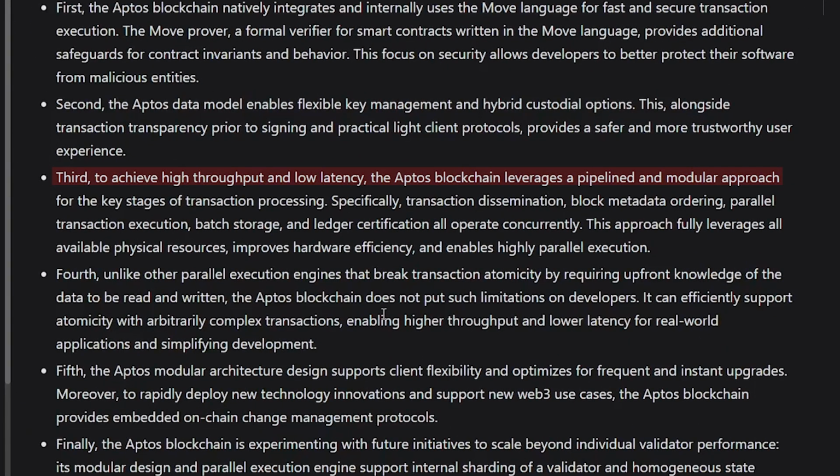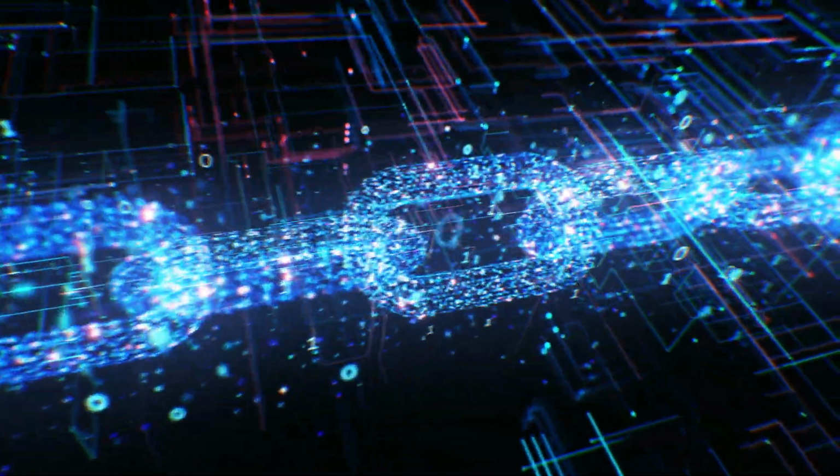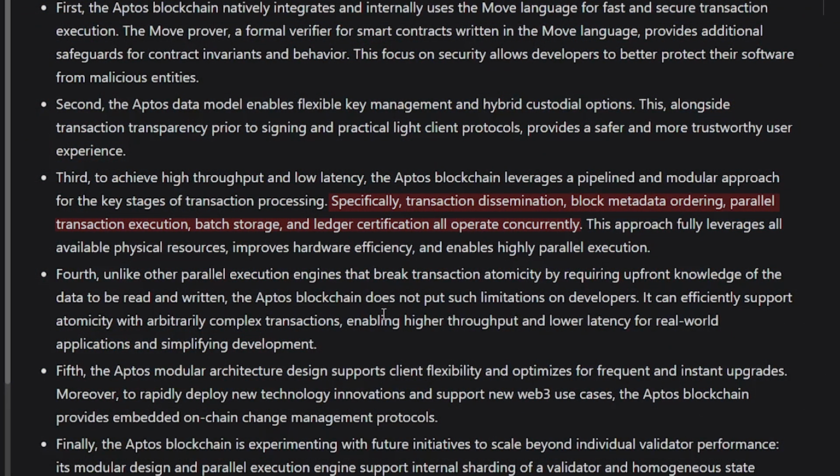Third, to achieve a high throughput, low latency blockchain, the Aptos blockchain leverages a pipelined and modular approach for the key stages of transaction processing, specifically transaction dissemination, block metadata ordering, parallel transaction execution, batch storage, and ledger certification, all operate concurrently. This approach fully leverages all available physical resources, improves hardware efficiency, and provides highly parallel execution.